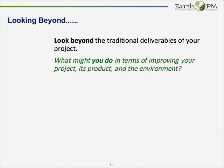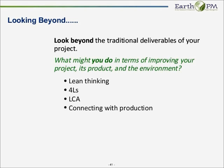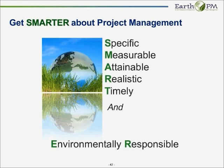Okay, looking beyond the traditional deliverables: lean thinking, the 4 L's, life cycle assessment, and connecting with your production beyond. As project managers, we all know that when we look at our objectives and goals, they should be SMART. Rich and I are saying that it should be smarter, that environmental responsibility should be included in those objectives. Sorry, we got a little bit fast at the end.